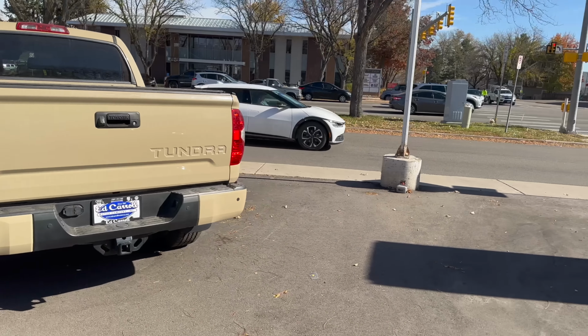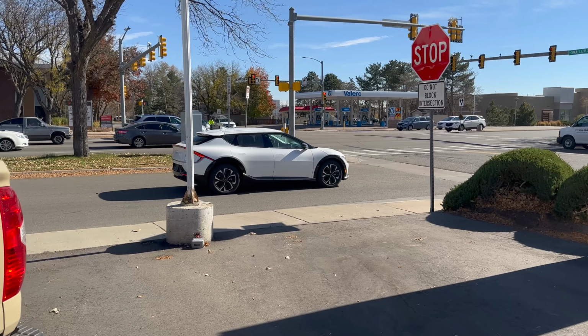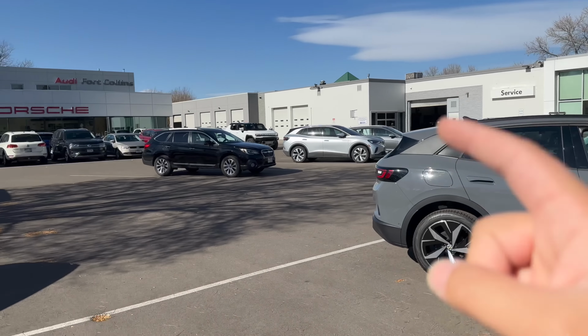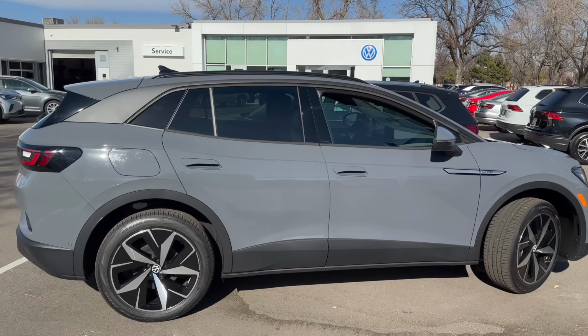We also considered this car over here, the Kia EV6. This one is the Wind trim, just happens to be driving by. We also looked at Hyundai Ioniq 5, Mustang Mach-E and even Q4 e-tron, but I'll explain why we ended up with this one here shortly. So let's go see McKayla.